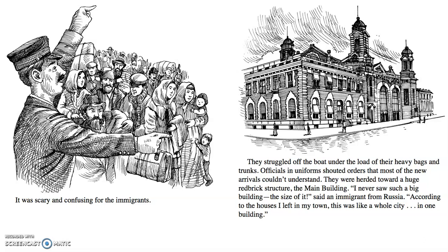They struggled off the boat under the load of their heavy bags and trunks. Officials in uniforms shouted orders that most of the new arrivals couldn't understand. They were herded toward a huge red brick structure, the main building. "I never saw such a big building, the size of it," said an immigrant from Russia. "According to the houses I left in my town, this was like a whole city in one building."